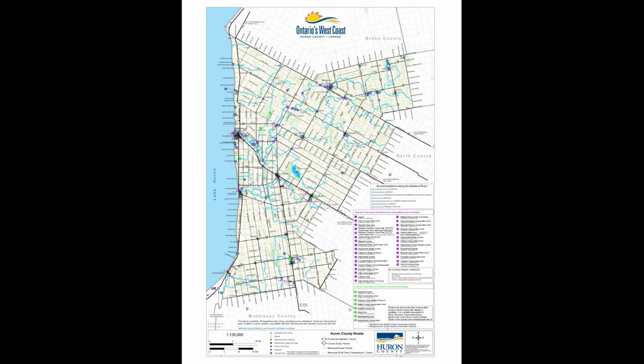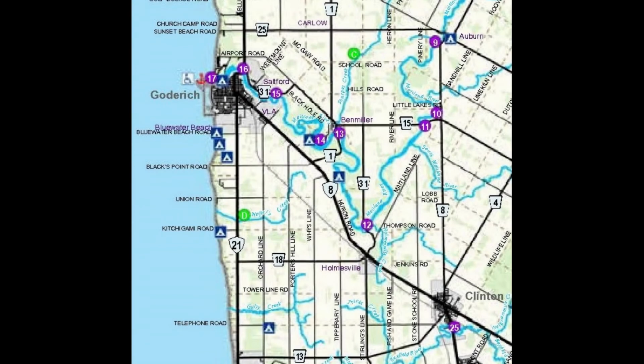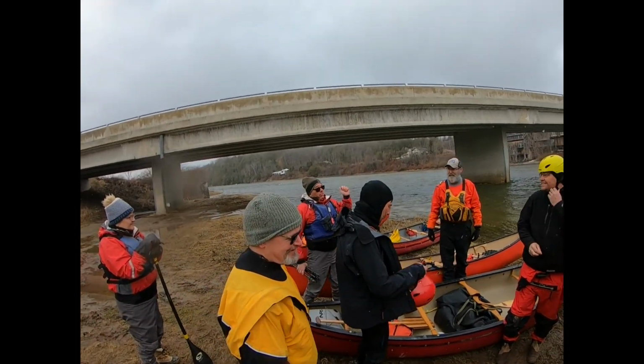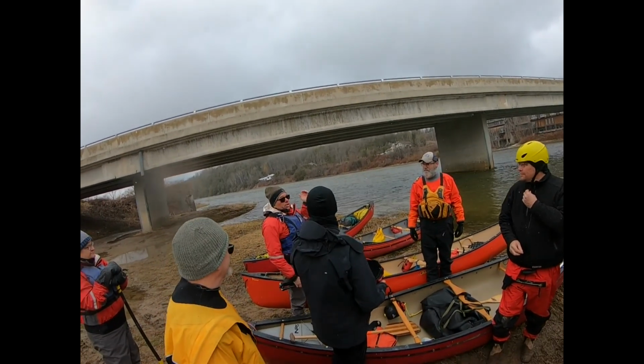The Maitland River flows into Lake Huron at Goderich, Ontario. Near Benmiller, where Regional Road 1 crosses the river, there is a small access lot on the south side and parking along the shoulder. What I will say though, probably a kilometer, 2 kilometers down here, I can never remember.